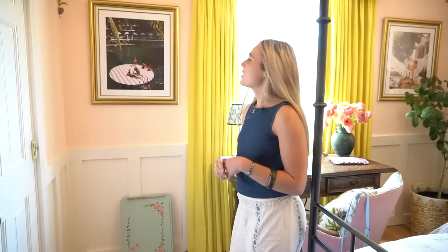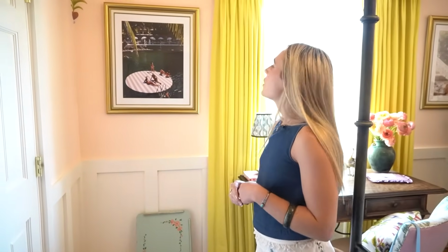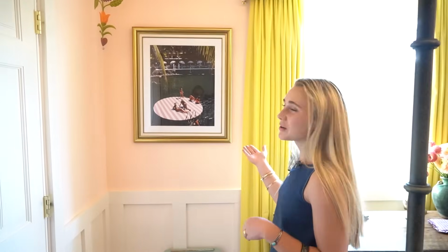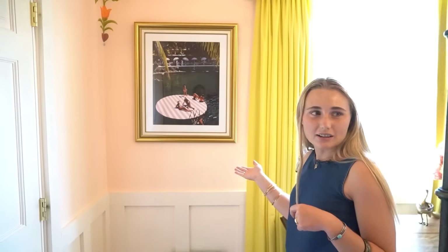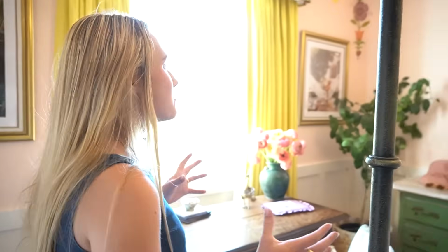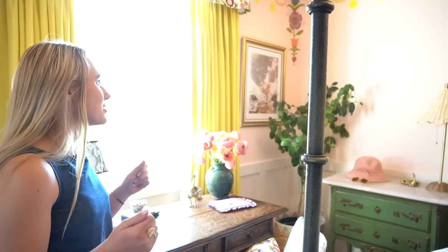One of my favorite photographers is Slim Aarons, and some of my favorite pieces are the summer photos that he does. Here is one, I'm pretty sure it's in Italy, and then this one's also in Italy. I love the laid back, warm feeling of my bedroom, and I feel like these pieces add a lot.